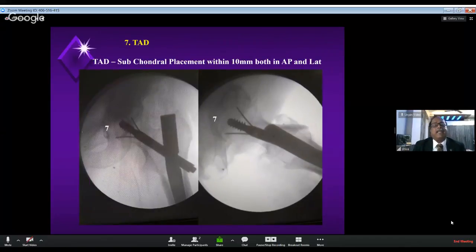The seventh one, or the next one, is tip apex distance. As I said earlier, measure the tip apex distance from the subchondral bone. In this case, you can see both in AP and lateral, they are less than about 7 or 8 millimeters from the subchondral bone, and added together, they are just about 15 millimeters. It's very fine. As long as you are within 20 millimeters, it's fine.